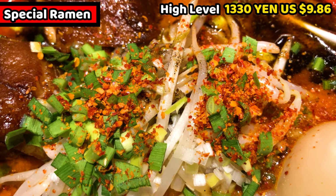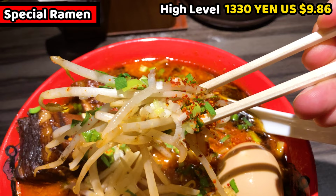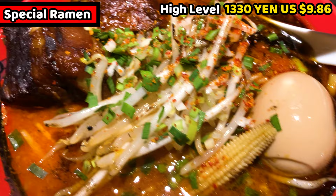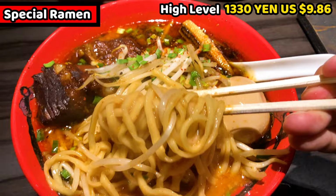Let's check ingredients. Chopped chili chips and stir-fried bean sprouts with chili powder are at the center. These are so crunchy. Ingredients are the same, so I'll show you real quick. Simmered chashu are also topped on the ramen. Roasted baby corn and my favorite seasoned egg are also in the ramen. Last one is noodles. Noodles are the same, but they're colored more vividly red. Let's have it.